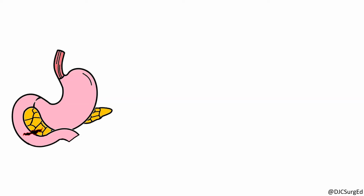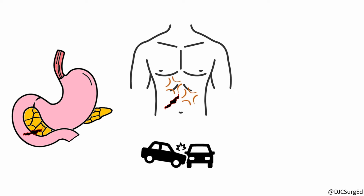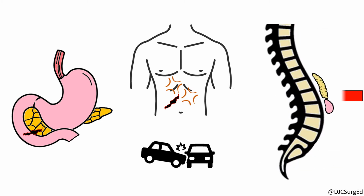Pancreatic and duodenal injuries are more common following penetrating trauma. However, a high index of suspicion must be maintained in blunt trauma with a direct blow to the epigastrium, such as with a bicycle handlebar, steering wheel, or seatbelt. These injuries can crush the pancreas against the vertebral column or injure the duodenum by rapidly increasing intraluminal pressure.